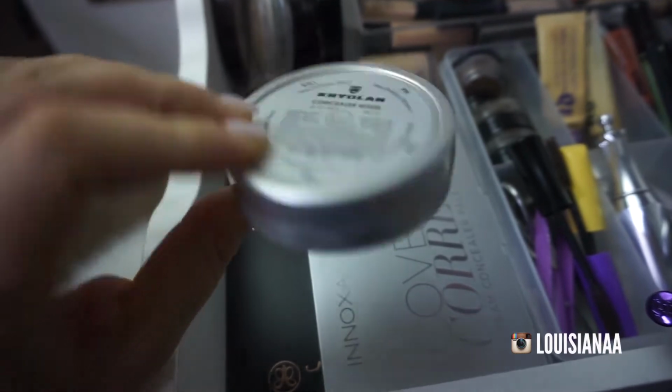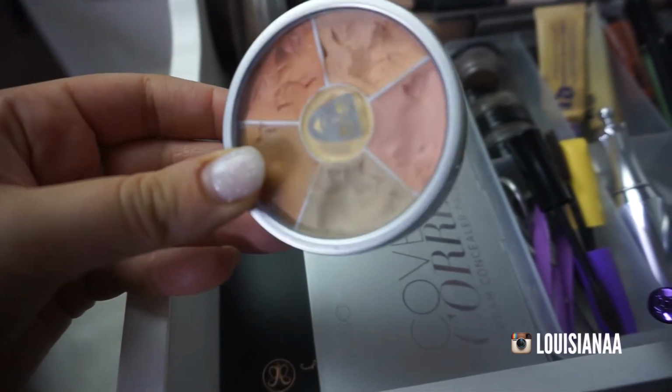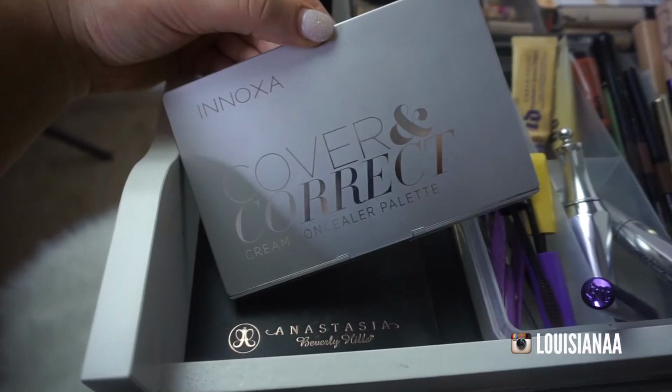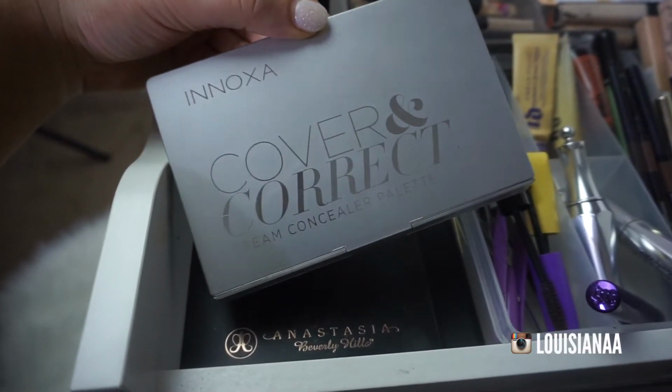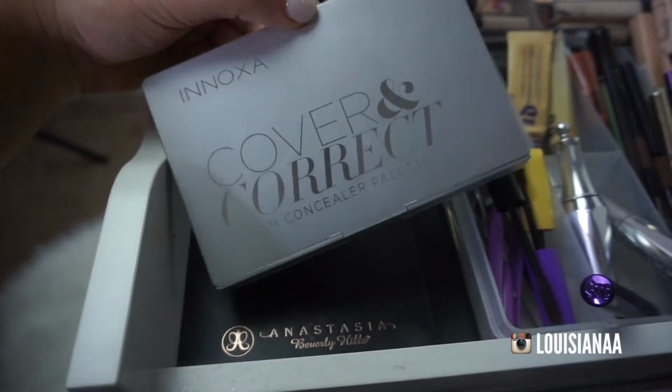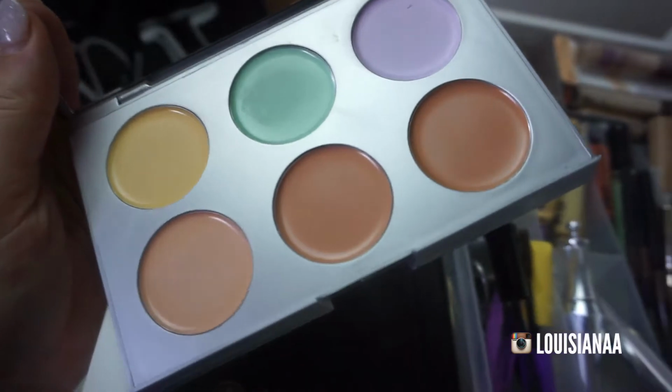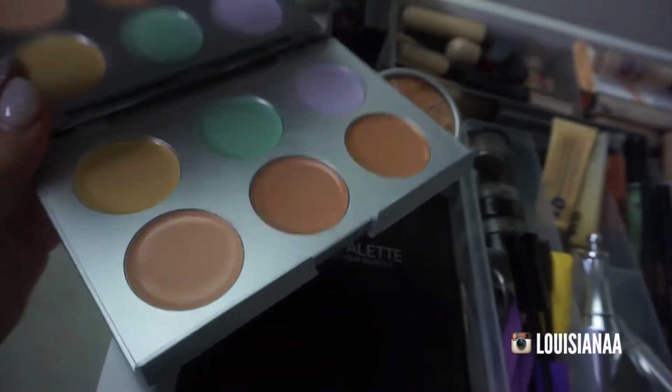The Kryolan concealer wheel, which I love. I use it all the time. Beautiful colors and they blend really well onto the skin. My Inglot Cover and Correct Cream Concealer Palette. This one's quite nice too. And it looks like that. So you've got all the colors that you would need to correct.